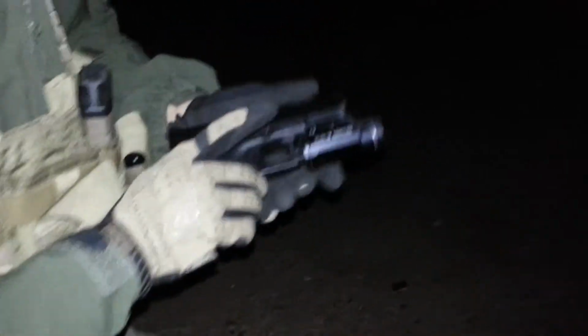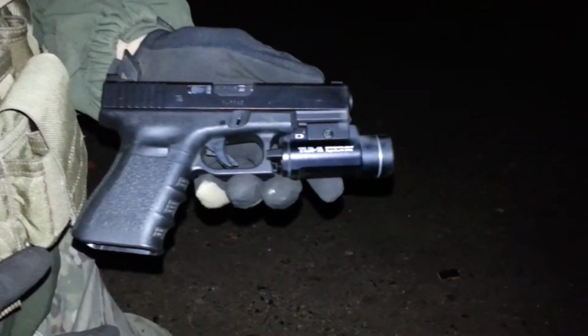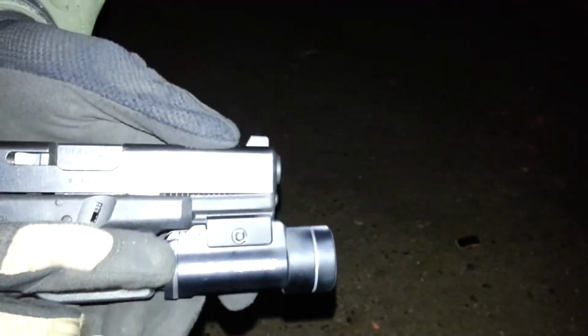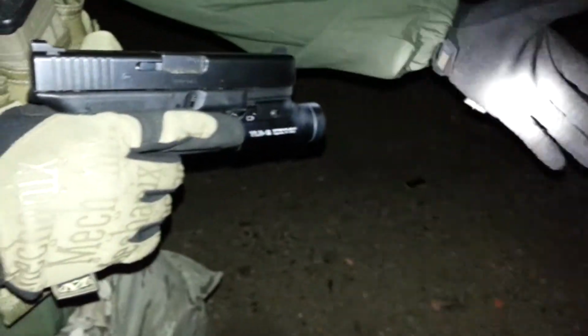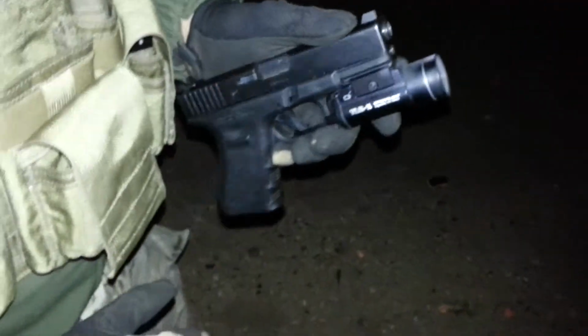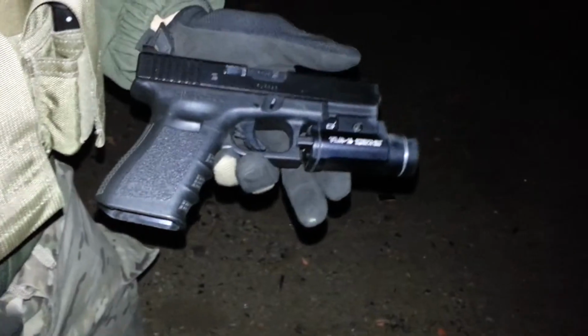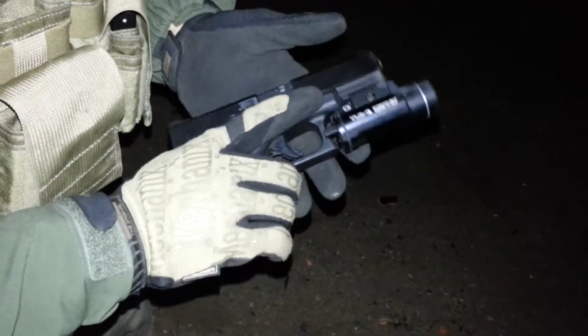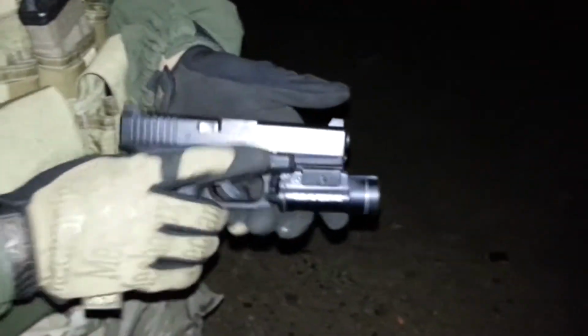You got something new on that G19? Yes, sir. This is actually the first time I'm trying out this Streamlight TLR-1S. It's got the strobe function. I actually like it quite a bit. I bought it for my M&P, not realizing that it doesn't fit a subcompact very well. But yeah, I fucking love this. My shot's almost better with the light than it is without it.